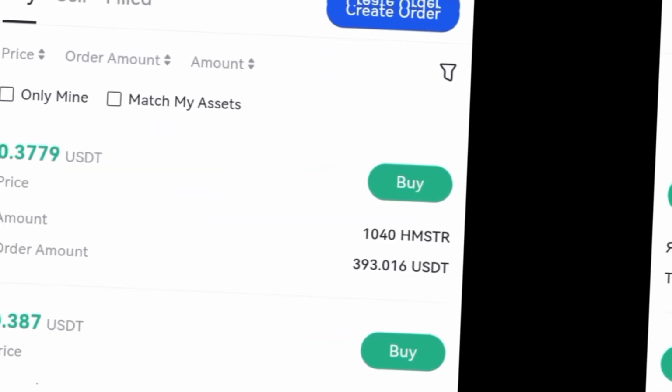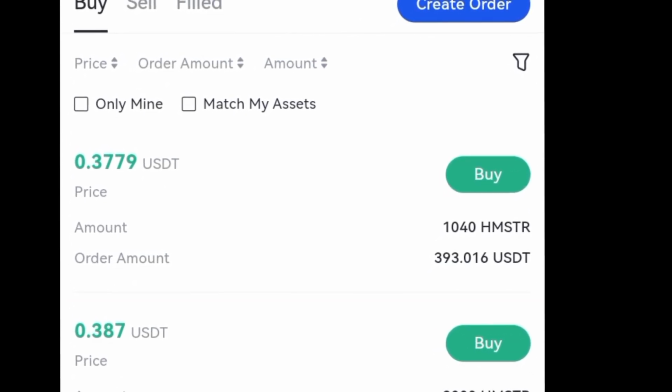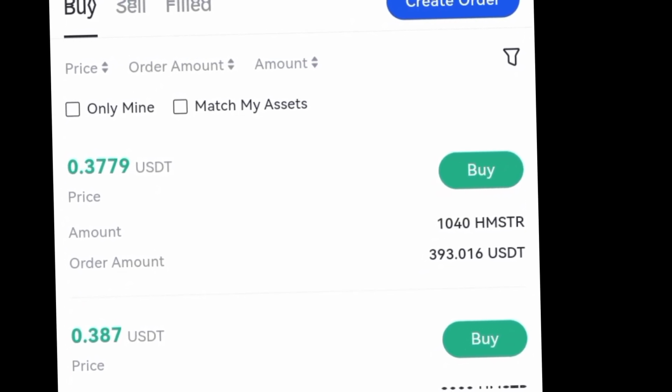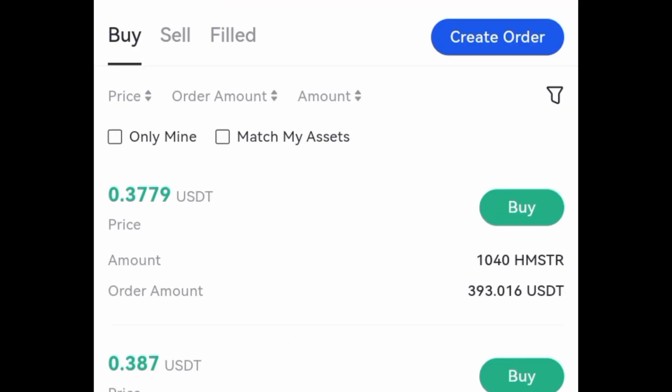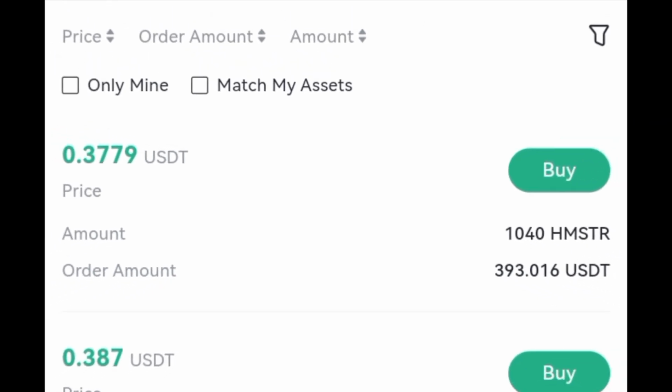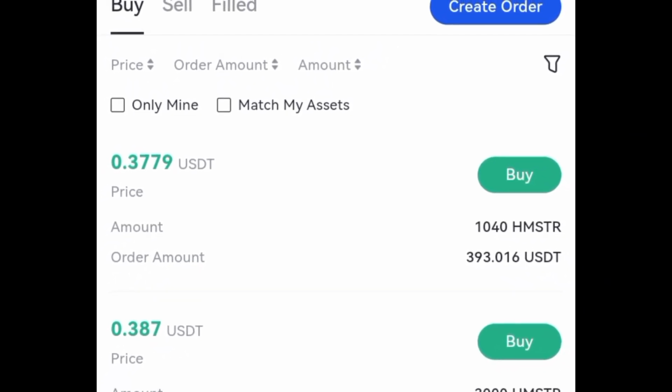And another reason somebody might want to buy now is probably the person has gone through the white paper of the Hamster Kombat token and has been watching this project closely and actually believes this token is going to do great when it launches, that the price would actually moon. Okay, in that case, they would want to buy now to get a lot of it.